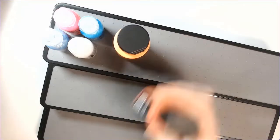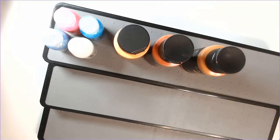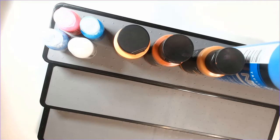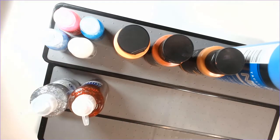So like a lot of the craft paint I have, I can set up on here. You see some of that there. Even my big bottles. And then I could also put some bottles of glitter glue, random inexpensive ones from Walmart, that will also fit on here. So I've got all kinds of things that I could stand up and stick on here.